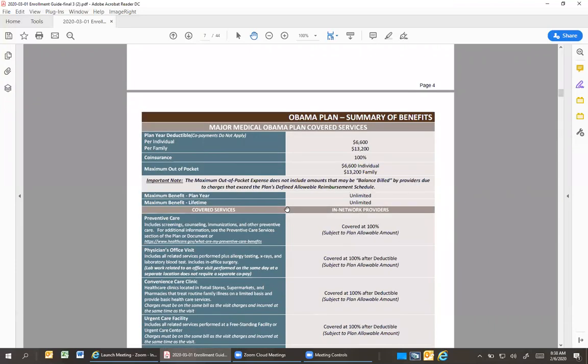Now, there's going to be a lot of information on these next couple pages, so let's not make it more confusing than it necessarily needs to be. You've got the same 3 plans, the same 3 benefit plans that you had last year. The least expensive plan is the Obama plan.